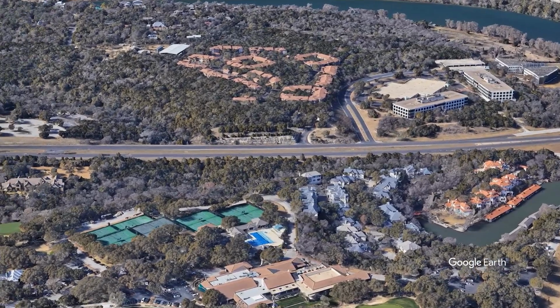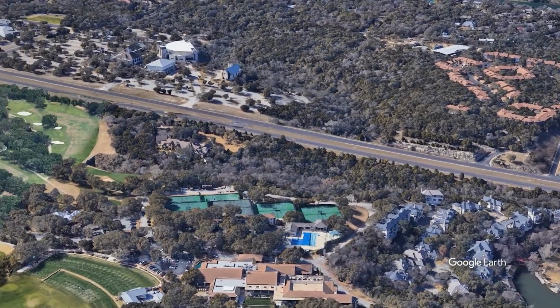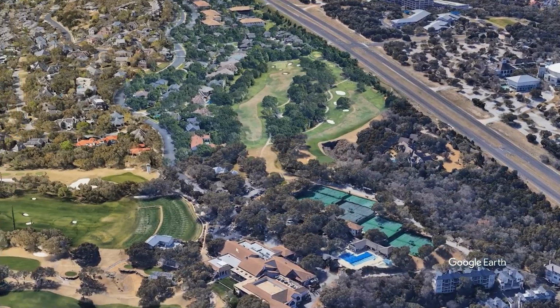That main highway running through the middle is Highway 360. And in the bottom middle is the pro shop with the tennis courts, the swimming pool, and the driving range. As you see on these back holes, it's more in the ravine and less on the waterfront. All right, so let's get started.